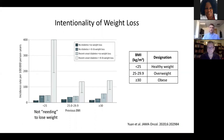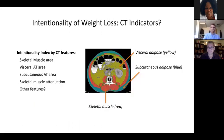Another way to think about this that's a little more straightforward is, well, did they need to lose weight to begin with, right? So were they overweight and might be trying to lose weight on purpose, or were they a healthy weight to begin with? And again, we really see the same pattern here. If you're a healthy weight to begin with, but you're still losing weight in this setting, your risk is substantially higher, right? So a substantially higher risk.